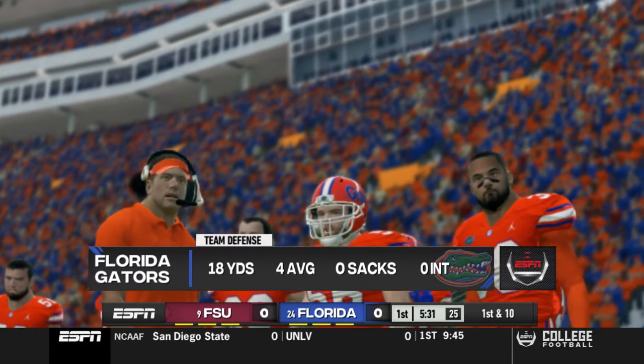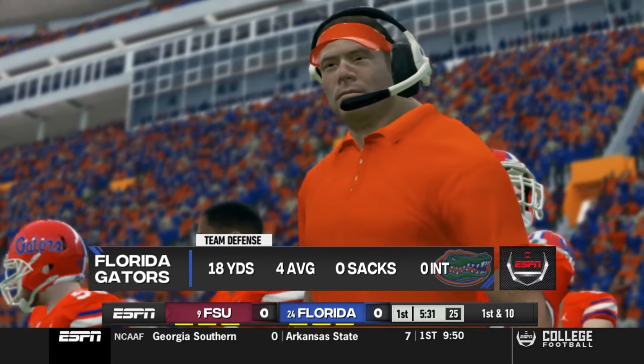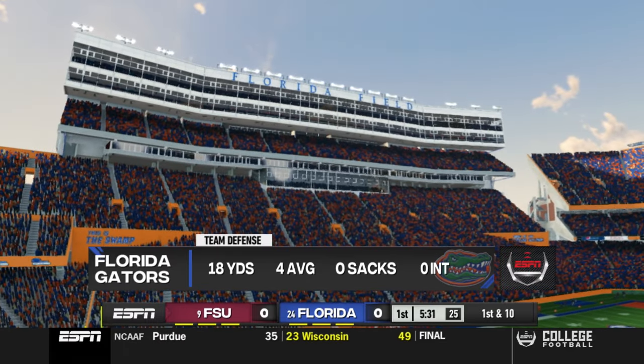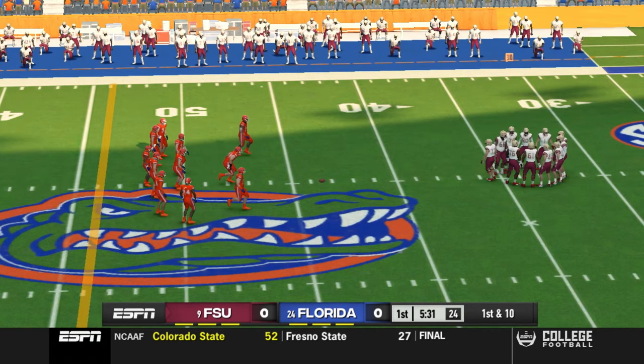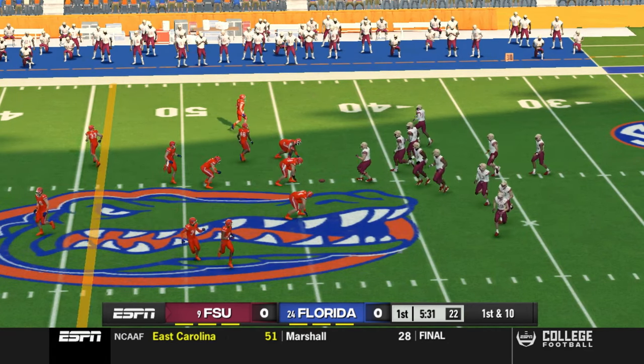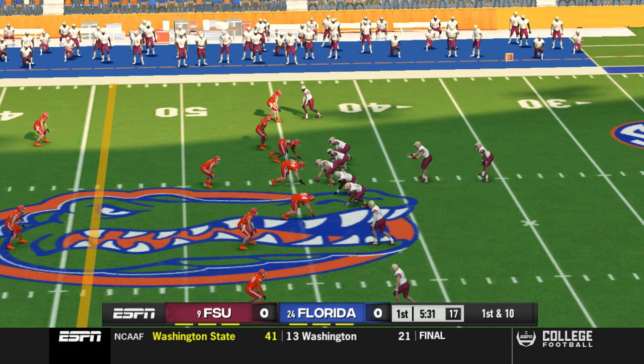Florida is loving this crowd support, and they get it week in and week out. Well, that's one thing they can count on every single time they play in this stadium, is creating an environment that's going to allow them to play with an edge on defense. Great start to this game. Now let's see if they can just continue that. This is a fun game, and I think we're going to see a lot of interesting football before it's over.